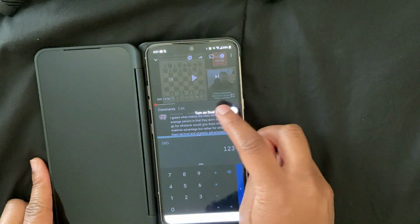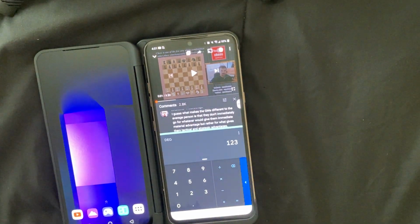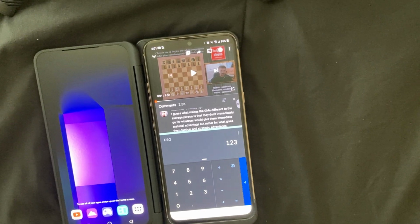Next would be the fact that it still does have expandable storage. A lot of phones do not have that expandable storage via the micro SD. On the Galaxy Fold 2, there is no expandable storage. On the Surface Duo, there is no expandable storage.